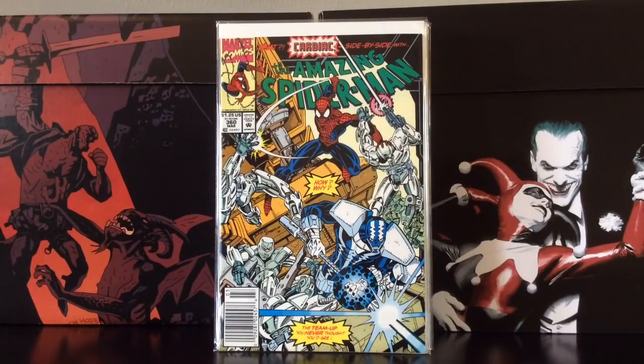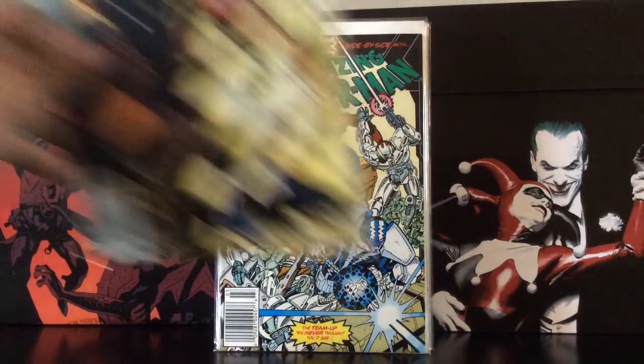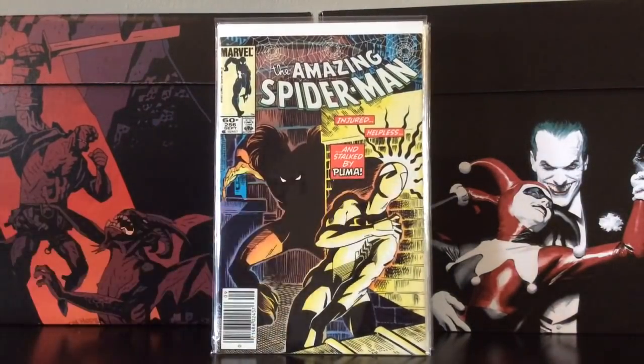I was entertained. Nothing that blew me away, like, say, Infinity War or Dark Knight, but it was on the same level as, say, Guardians of the Galaxy Volume 2 or Ant-Man. Just an enjoyable flick. So, I would give it a try. Moving on, the minor Spider-Man keys. Amazing Spider-Man number 256, the first appearance of the Puma.